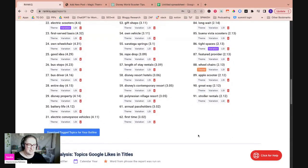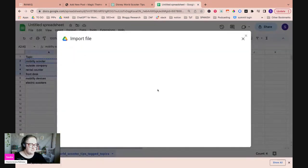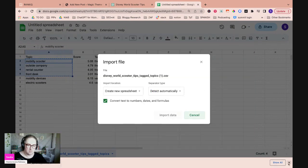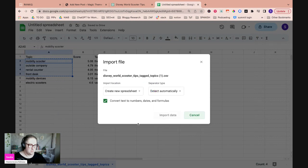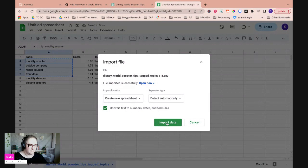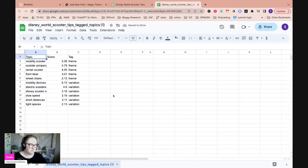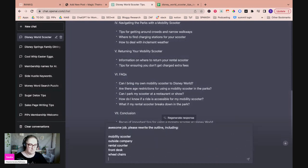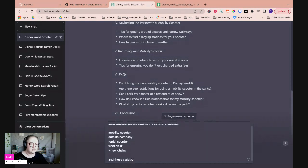So I'm going to download this. And I know I just downloaded one, but I'm going to do that real quick. And then I'm going to import. And then what I'm going to do is take these themes. Awesome job. Please rewrite the outline, including these variations, which I don't even know if it's going to understand that part, but that's okay. And these keywords. How about that?